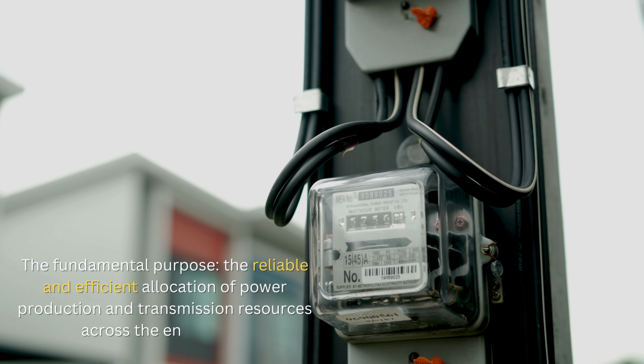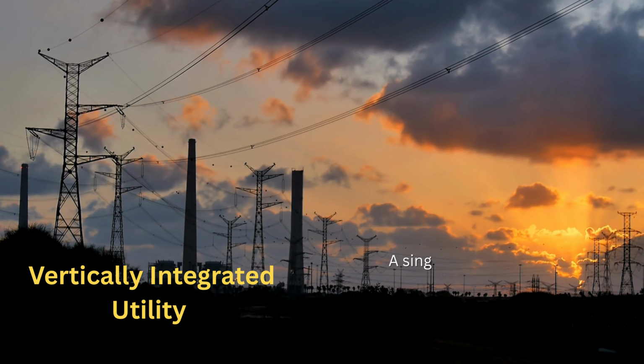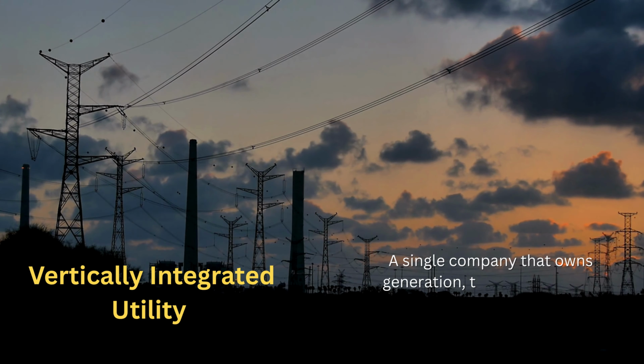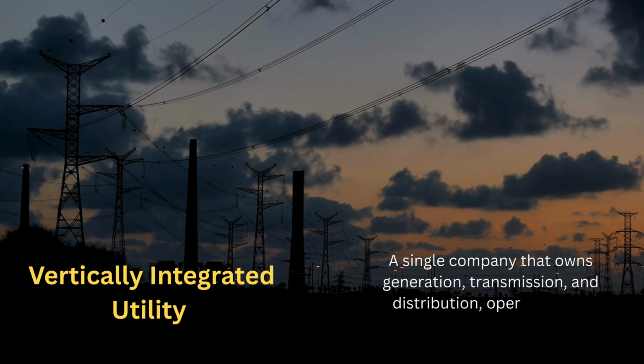And over the years, we've come up with two very different ways to solve it. Let's start by rewinding the clock a bit and looking at the classic approach, the model that basically powered the entire 20th century, the vertically integrated utility. In this world, one single company did everything. I mean everything. They owned the power plants, they owned the giant transmission lines, and they owned the local distribution poles that ran right to your house.